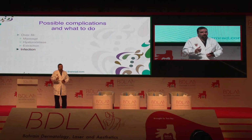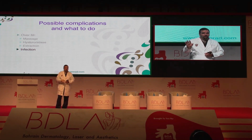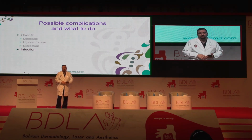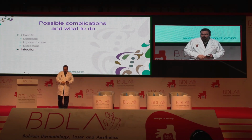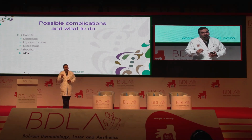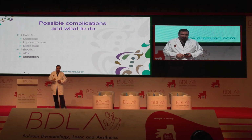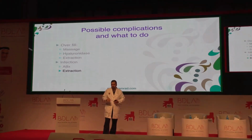I've injected hyaluronidase, a bigger amount. I want to liquefy the product completely. It's done its job for that 3-4 months. And I also put her on oral antibiotics. It took 3 days for her symptoms to completely go away, and then she came back and I felt no lump, no tenderness. So infections might happen. First line of treatment is using oral antibiotics. I don't think you need to go for IV antibiotics. If it's that much, you might go for extraction or melting the product.